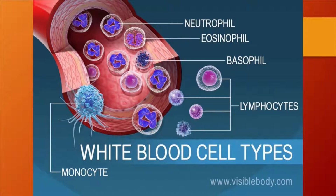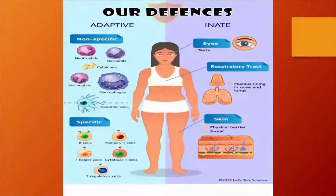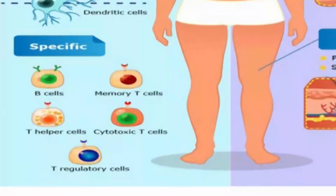Then there is the specific part of the adaptive immunity. That involves your B cell and your T cell. Remember, the B cell is produced by the bone marrow, and the T cell is produced by the thymus gland.